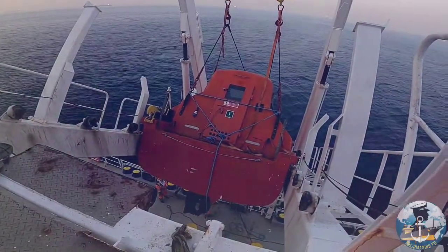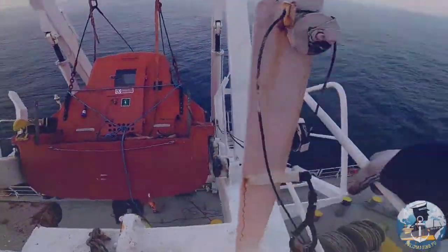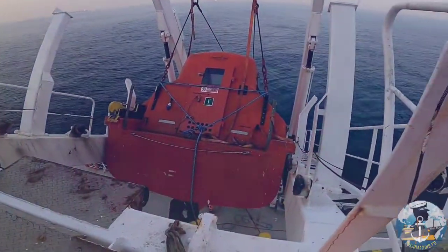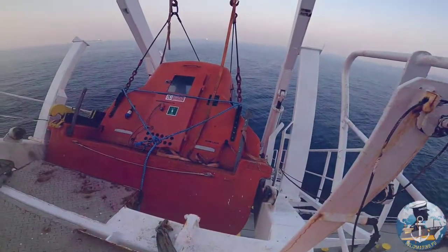As a device for swift and effective evacuation of people in distress from the ship and then aid them to a safe location, lifeboats have always been an integral part of marine safety procedures. The presence of lifeboats on board can make all the difference when it comes to quick evacuations at sea in case of emergencies.